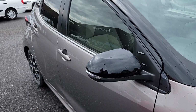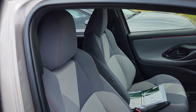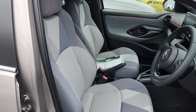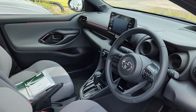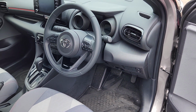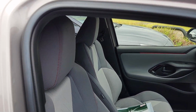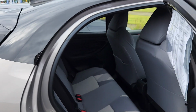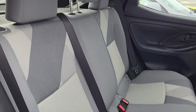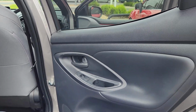Okay, so that's the outside of the car, Julian. On the inside, it is this grey beigey type of interior trim. I'll try to zoom out so we can get a better look at it. Has the original Toyota rubber floor mats. Obviously no marks in the interior. Little door trims as well.